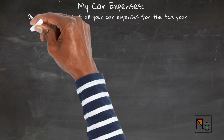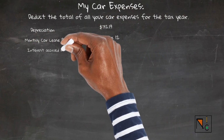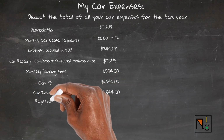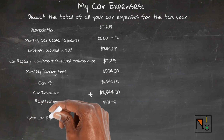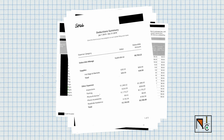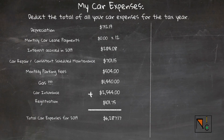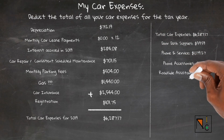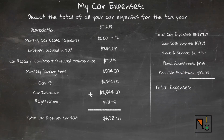So if we were to add up all of these expenses, the total expenses that I would be able to deduct instead of using the standard mileage rate, it would total $7,621.02. But when I used the Stride app, the deductible mileage was 16,800.86 miles. Amount for that deductible mileage came to $9,764.22. So just based on the deductible mileage and not even including any of the other expenses, I still made out better by using the standard mileage rate.